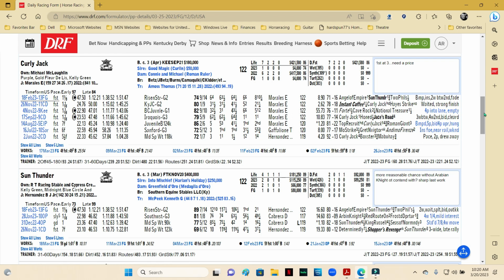Right now he's at 12-1, but the fact that Amos trains him and what he did at 2 is probably going to have that bet down. And I don't want to use him because I don't think he's a factor in this race, so he's a toss.